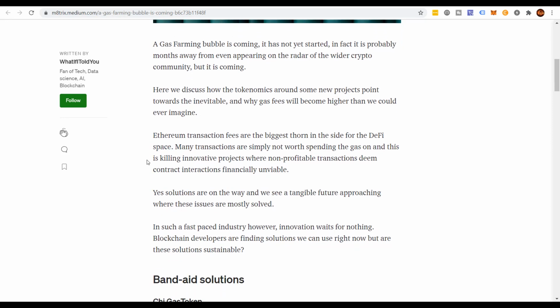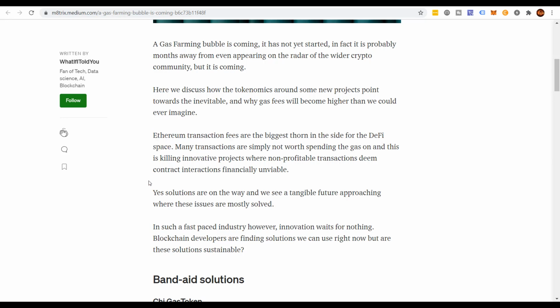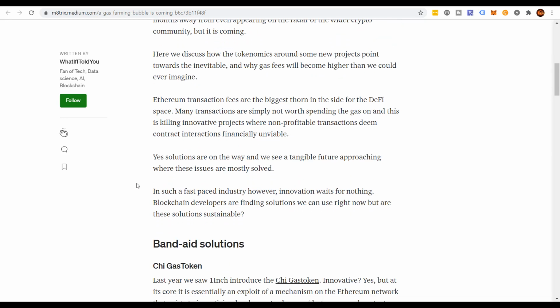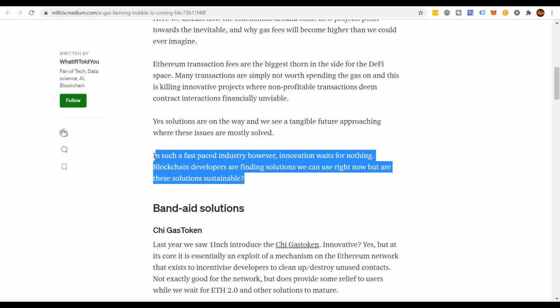Ethereum transaction fees are the biggest thorn in the side for the DeFi space, 100%. Many transactions are simply not worth spending the gas on, and this is killing innovative projects where non-profitable transactions deem contract interaction financially unviable. Yes, solutions are on the way, and we see a tangible future approaching where these issues are mostly solved. In such a fast-paced industry, however, innovation waits for nothing. Blockchain developers are finding solutions that we can use right now, but are these solutions sustainable? So we're going to go into that.